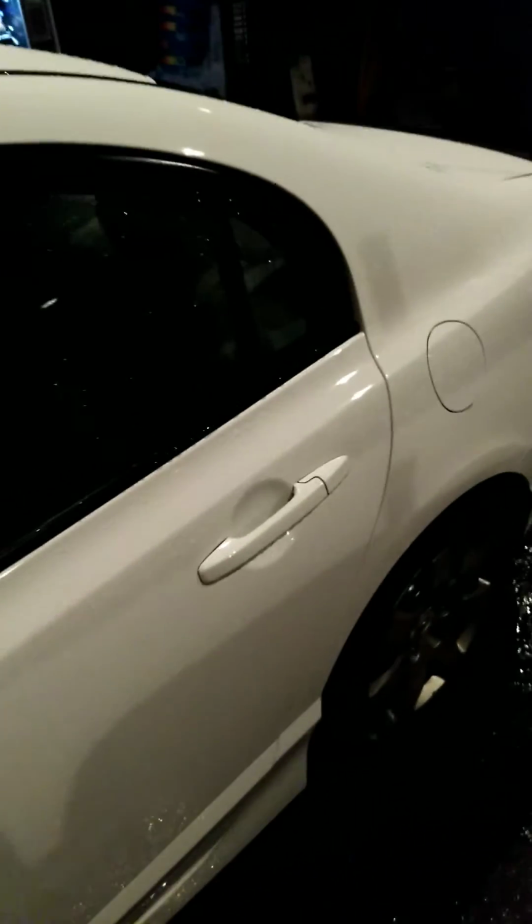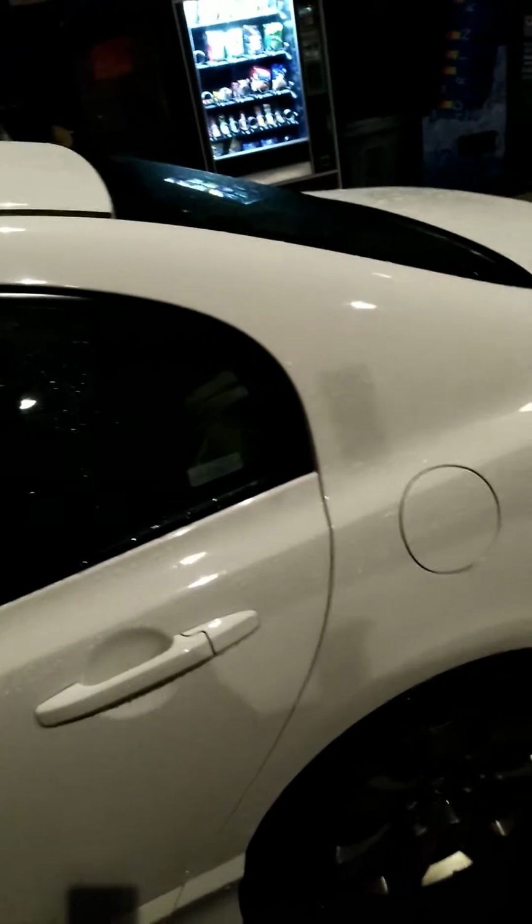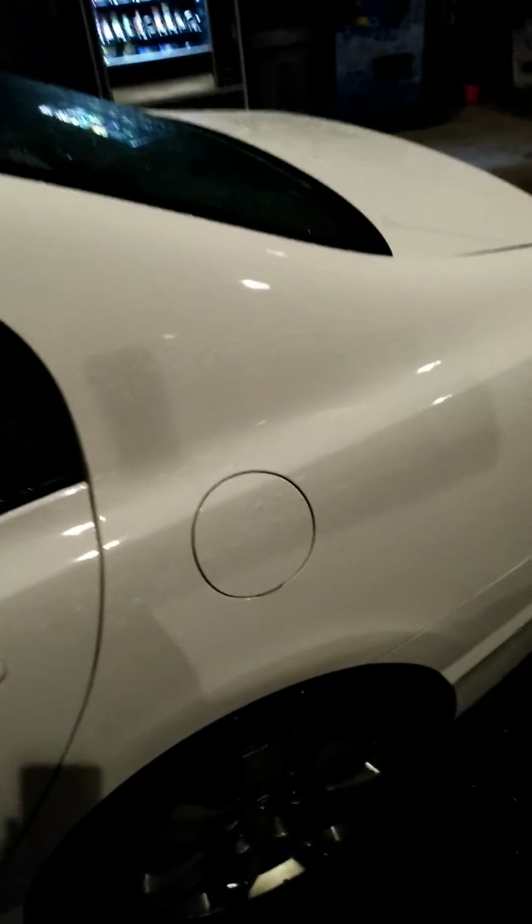I wasn't really a big fan of it when I first got it. Matter of fact, I got it this morning. Wasn't a very big fan of it, but as I drove it and as the day went on, I kind of gotten attached to it. So I'm definitely going to keep it. Just want to know what your thoughts are. Always welcome to comments, and always welcome to see what you would want me to do with it.